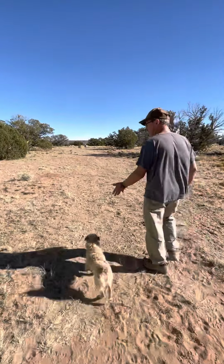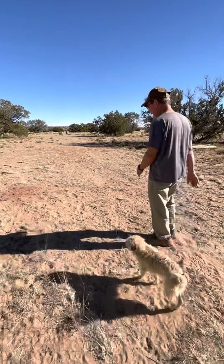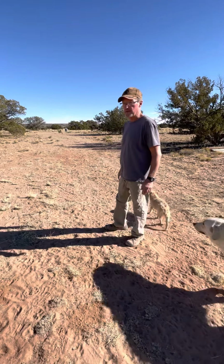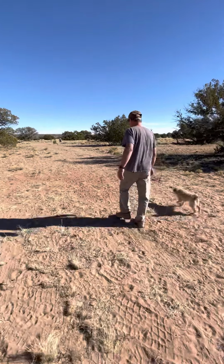We're going to plow this dirt up and start fertilizing it naturally. We're all natural for our dirt. We don't want any kind of chemicals in it or anything. And then walk back towards where our house is going to be.